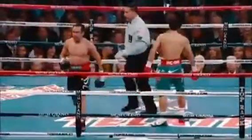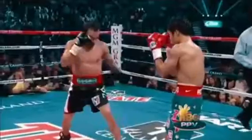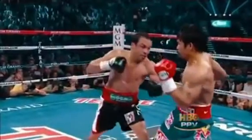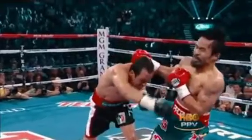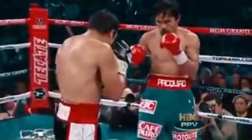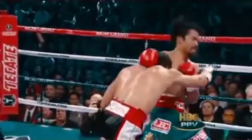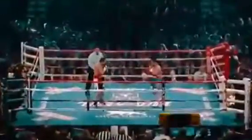Good round from Juan Manuel Marquez. You see which is the best punch of the fight right here. Straight right hand, right on the chin from Marquez. Hit it straight between the gloves, right down the pipe. Manny Pacquiao's chin tested there by Juan Manuel Marquez.